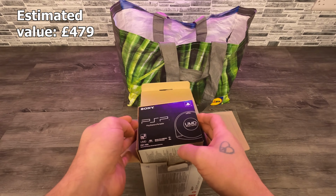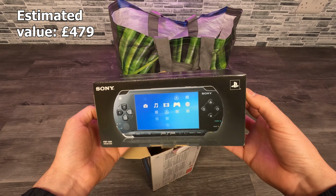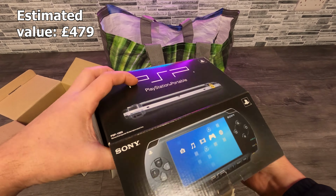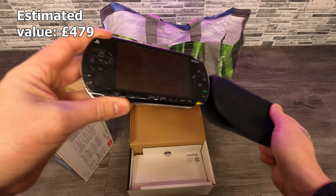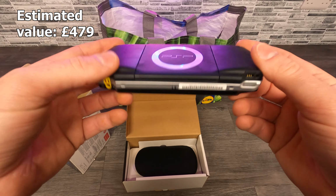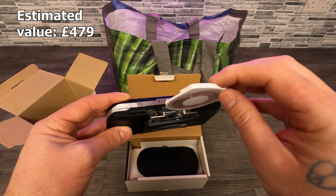So inside that box is another box with a PSP console. That's in really good condition by the looks of it. And then inside here we've got a PSP console. That does look like it's in very good condition. It's a little bit dirty, but I'll have to clean it. Got Sega Mega Drive collection inside.